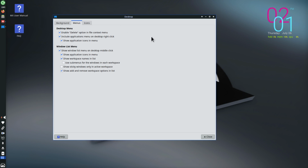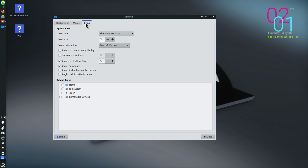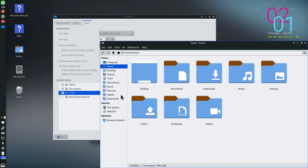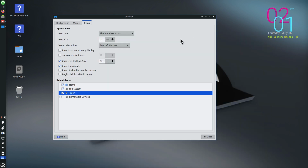Alright, most of the stuff is click and read. Want these icons bigger? Make them bigger. You want some extra icons on your desktop, like your home folder maybe, file system or trash can? You can certainly do that. I just wanted to point out that you've got a perfectly good file manager sitting here at all times, whether the panel bar is in this direction or the other direction. You click that, here's your trash, here's your file system, here's your home folder. Our user for today is Beta 2. I'll talk more about this file manager. It's actually very zippy, very fast. I'm going to turn those off. I don't really need those icons, but I wanted to point this out.